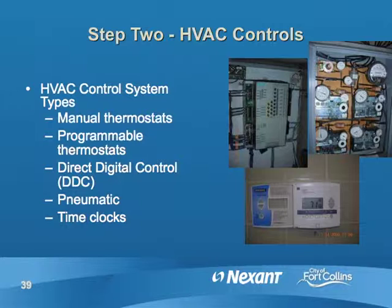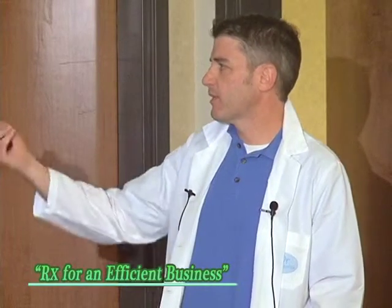Of course, you reach a point where there's just so much you can do from a control standpoint, and that's when going into a software package on the DDC system, you can control the building a lot more efficiently. But I have personally tuned up pneumatics and gotten them to work more efficiently, and they tend to work pretty good. And then last but not least, there's time clocks.